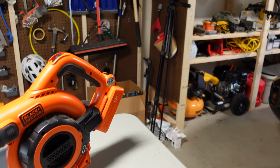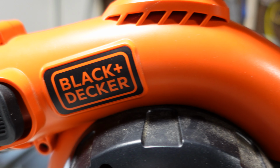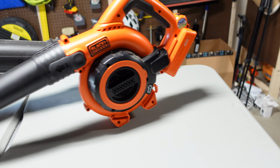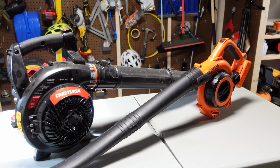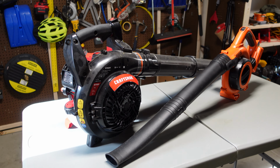This one's the Craftsman 40V. And again, it's Black & Decker, sorry, not Craftsman. Now I'm getting the models confused. There are better systems out there. There are better electric blowers out there. But these are pretty close to the same price. And again, that's really what we're looking at here.